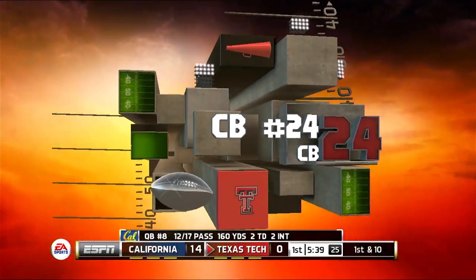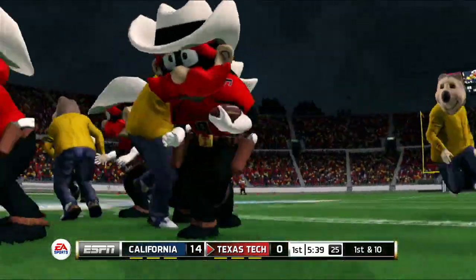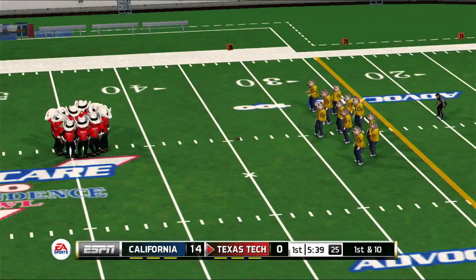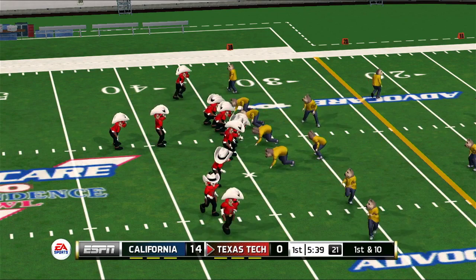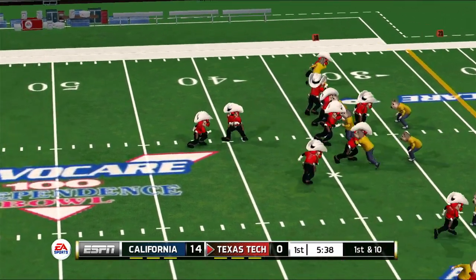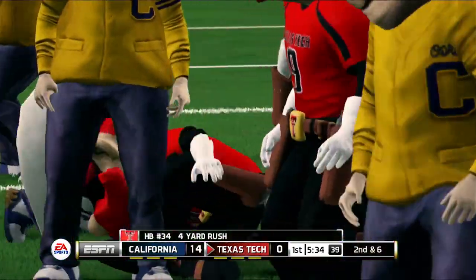Brad, not only a huge interception to get the football back and maybe have a chance to get back into this game, but this could really change momentum. You can see the players and how they're responding down there on the sideline about how excited they are to get the football back and have a chance to put points on the board. We've got a first and 10. Ball on the 34-yard line. Tackled after a decent run up the gut.